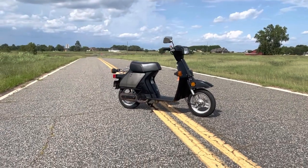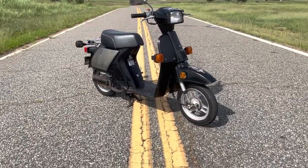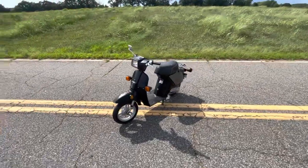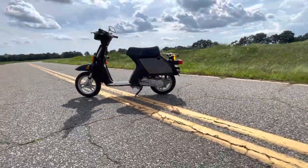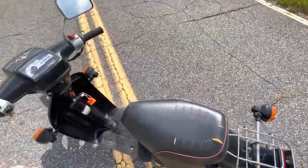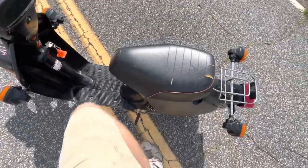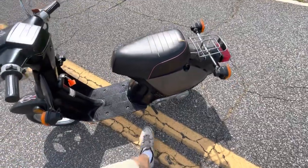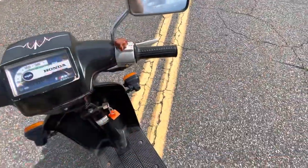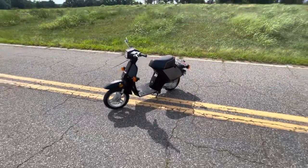Check her out. Not running too bad, if you ask me. I could probably still do some adjustments to that carburetor and the idle. I've been playing with it. Kickstart. And I don't know if you heard it when we left the house, but we used the electric start. Oh, what am I doing? So that battery is slowly coming back around. Ain't that crazy?